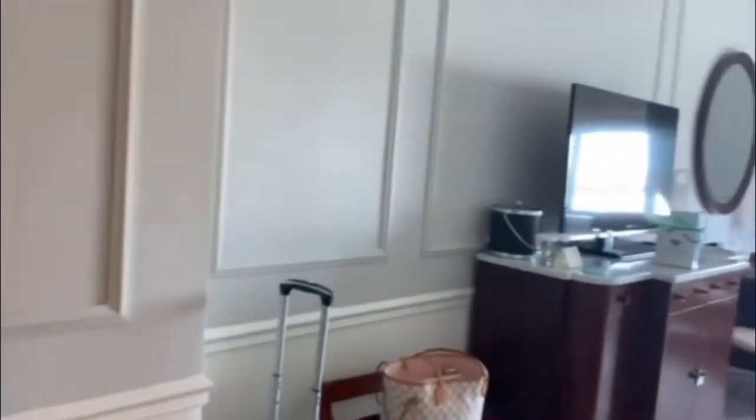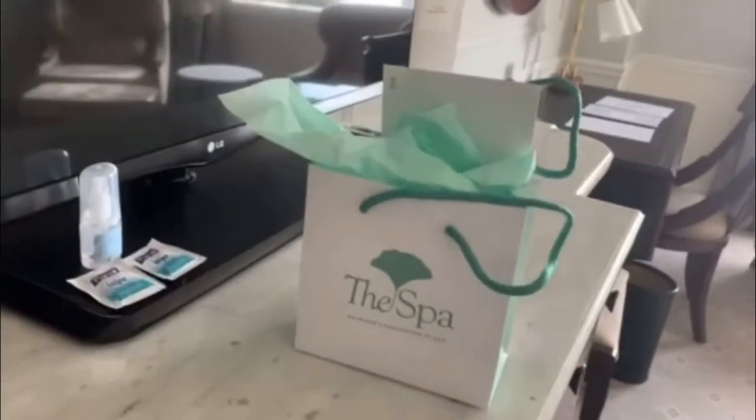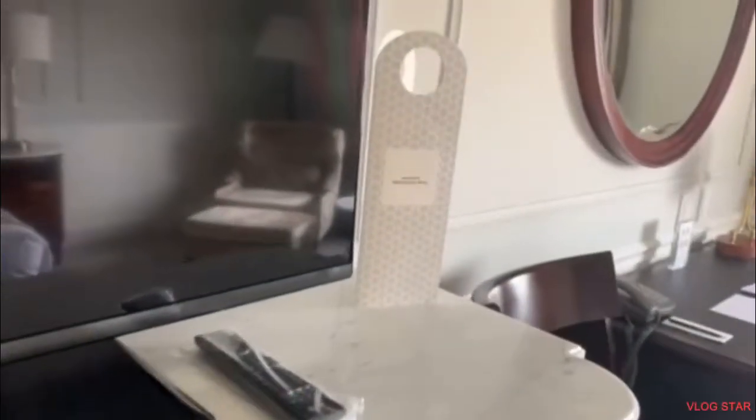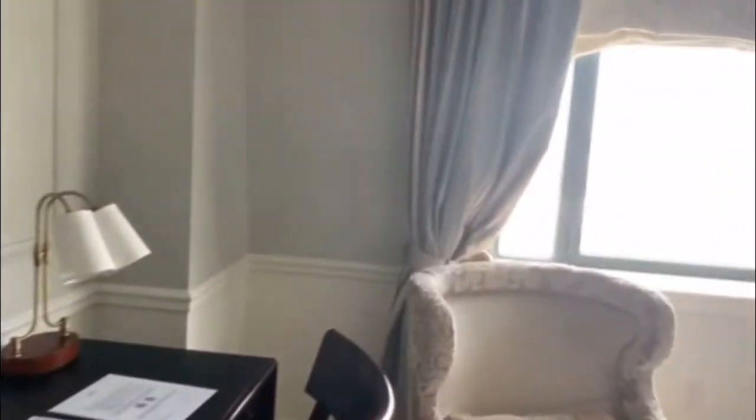And we are going to do the spa, and I see something from the spa. I like the look of that. I'm going to be doing a 50-minute massage tomorrow. In-room breakfast, I like that a lot too. And I think after this, I'm going to settle in, go find some lunch and walk around.